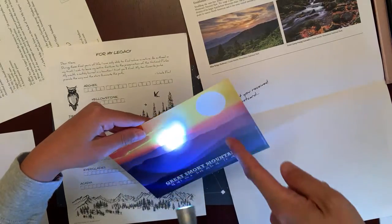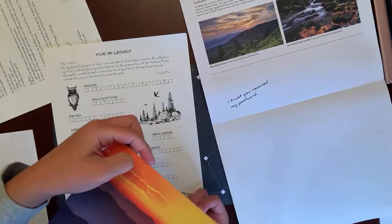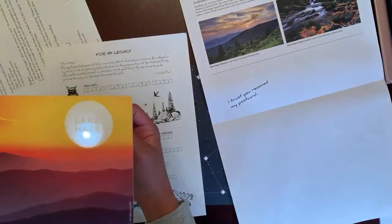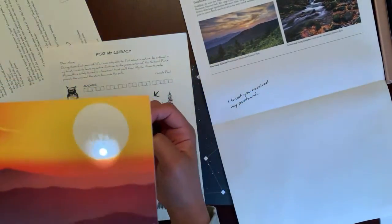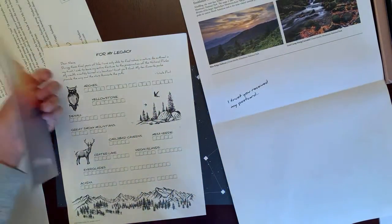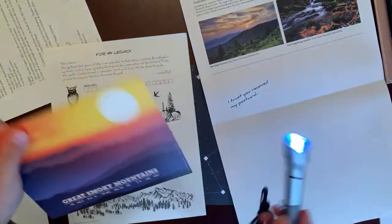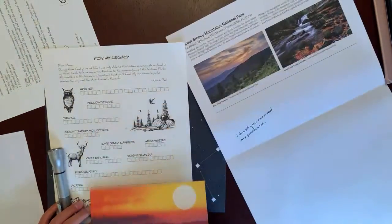Or maybe you shine it through the bottom. And oh my goodness. Oh wow. Lake Hayes. Does the camera see that? Lake Hayes. Wow, that's cool. Wow, this is a cool thing. This is the first time. Okay, this is the coolest puzzle so far. Here we go. Lake Hayes.